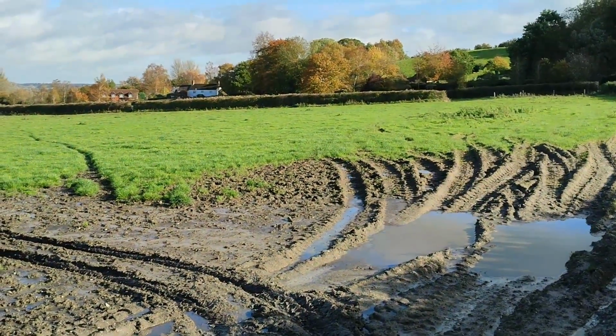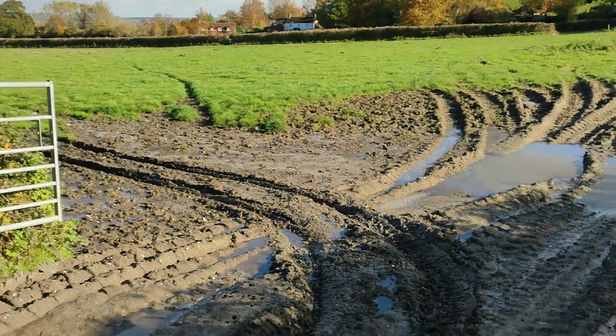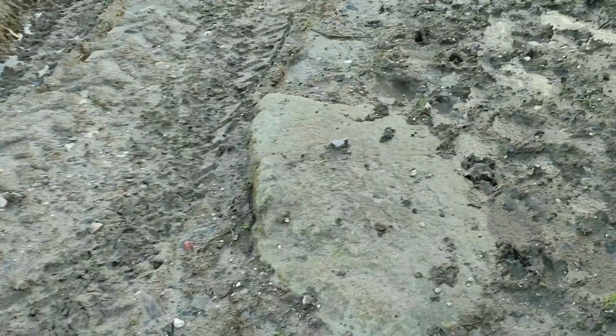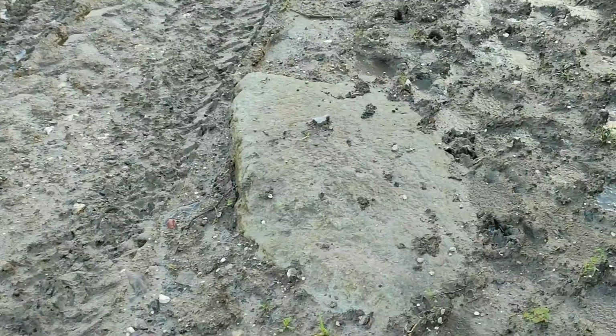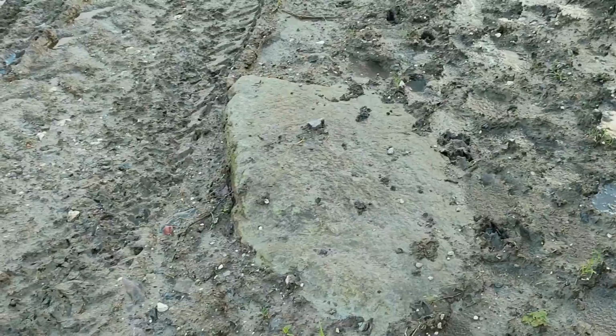And just entering back into the fields now, ready to head over to that footpath over there. And this boggy spot, look at that down there, big sarsen in the mud, incredible. Might have come from the manor, who knows. Might have been some symbolic stone at one stage, now just lost to the mud.